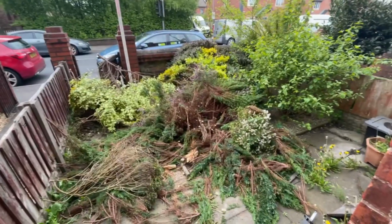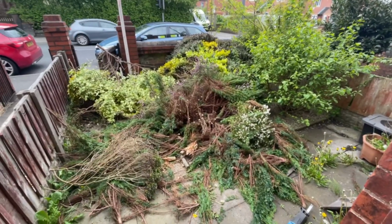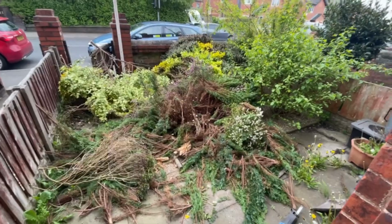Getting there. Lots of bushes. Yeah, just bloody hard work. But yeah, I'm going to keep cracking on with it.